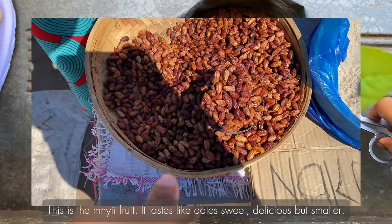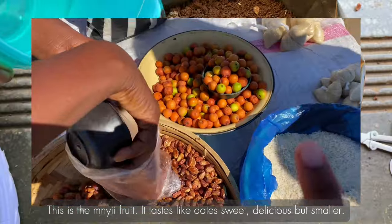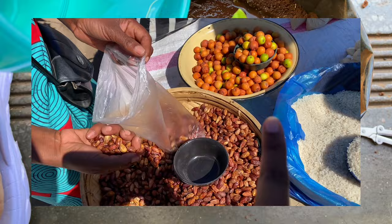Oh yeah, I want one so that we can be snacking. And then what is this one? Masao. Oh, I've only seen the dry ones in view. Okay.